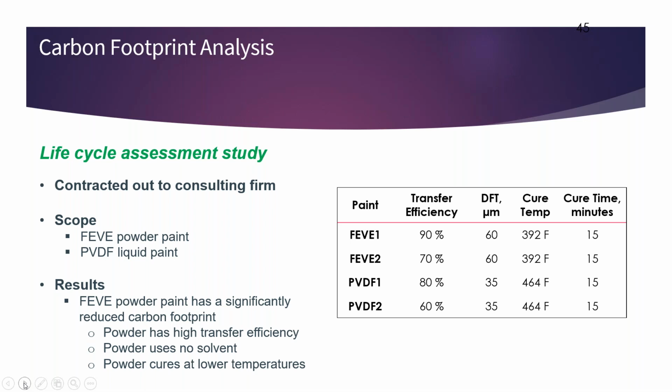Of course, it's a generality. There's details that I may not be aware of, but just generally speaking, those are the two materials that service the market. So we wanted to look at, because powder does use an oven, there's a concern about what kind of environmental benefit is really there. And so we wanted to do this analysis and look at it.